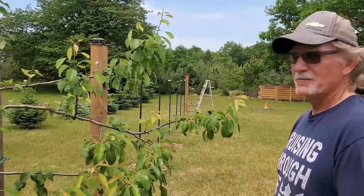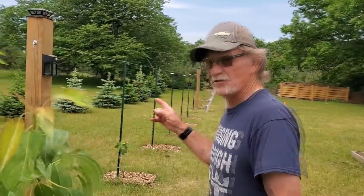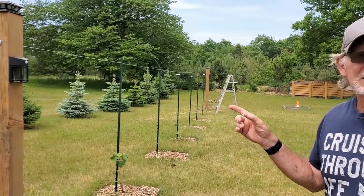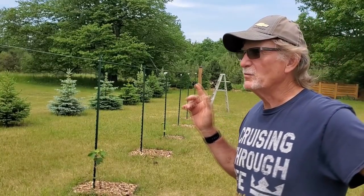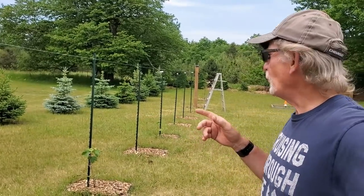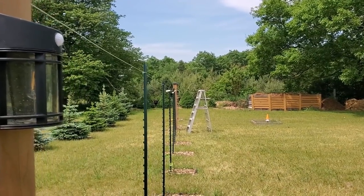So what's this? What's this you got going on back here? I put this in this year. This is a grape trellis. I was thinking about it during the winter. I'm gonna put a grape trellis in. I didn't really know how I was gonna set it up. So I looked it up, and this is what I did.